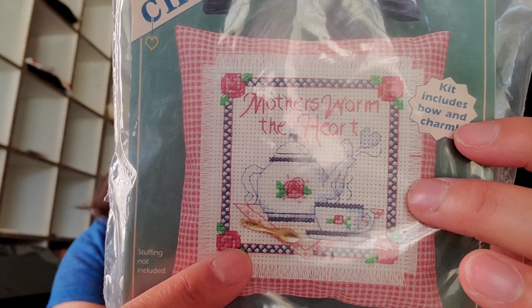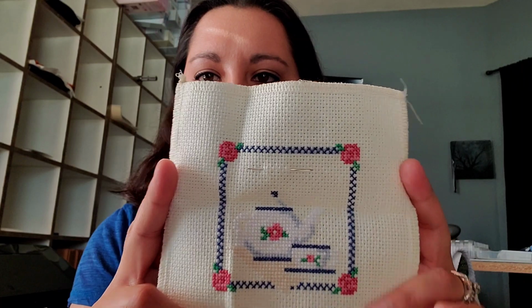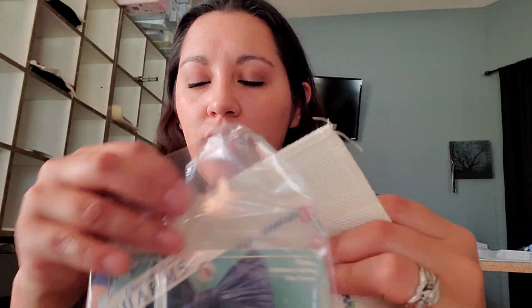Most of the stitching is done on this, and it has the cord, I don't know what you would call this, and some extra floss, and I think all that's missing is the back stitching on here. And it even comes with this little spoon that you see on the front there. So I'm not keeping this. It's not my style, but I know it is a lot of other people's style. So that's going to the shop.